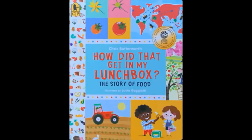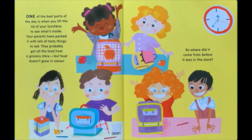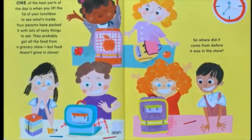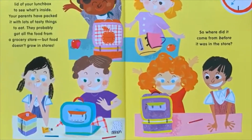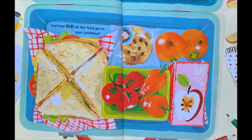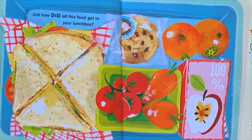How did that get in my lunchbox? The story of food. One of the best parts of the day is when you lift the lid of your lunchbox to see what's inside. Your parents have packed it with lots of tasty things to eat. They probably got all the food from a grocery store. But food doesn't grow in stores. So where did it come from before it was in the store? Just how did all of this food get in your lunchbox?